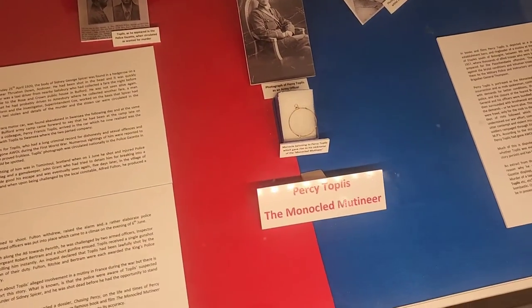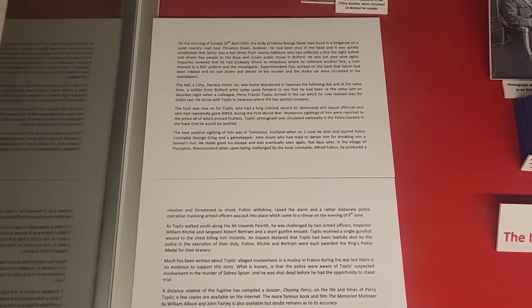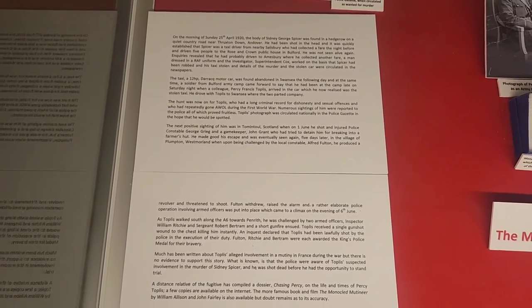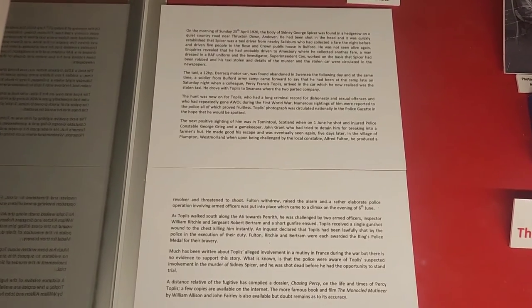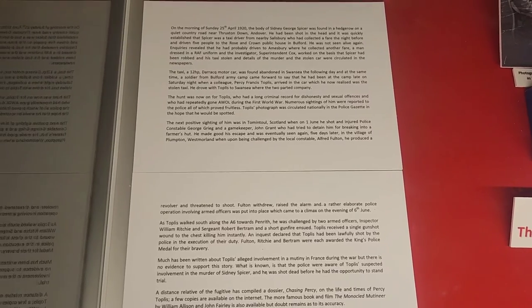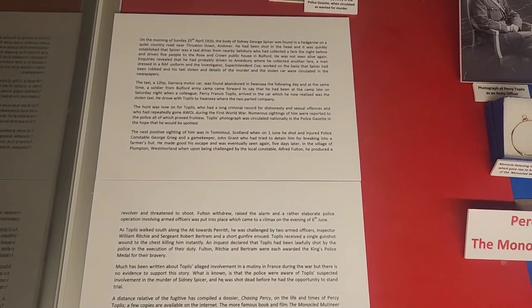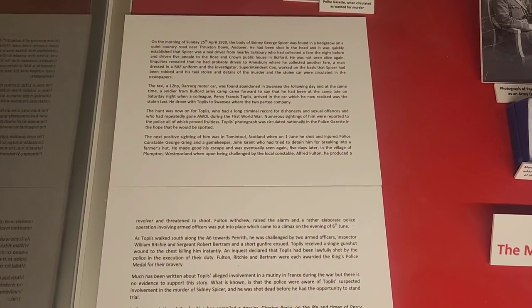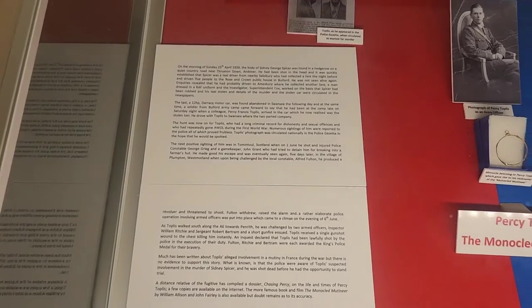This is a pretty wild story. Percy Toplis, the monocled mutineer. The body of Sidney George Spicer was found. He'd been shot in the head. He was a taxi driver who had collected a fare from the night before. Apparently, he had collected a fare from another dude dressed in RAF uniform. An investigator who was working on the case determined that Spicer had been robbed and his taxi stolen. That's the name of the guy. Sidney George Spicer was robbed and his taxi stolen.